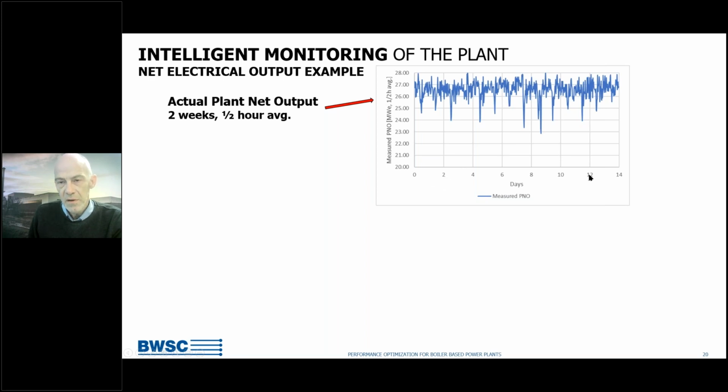And if we take an example, here we have a typical DCS measured electrical output. It's over a period of 2 weeks, and one can see that there are quite significant variations in the output picture. It goes all the way from 23 megawatt up to 28. It's the same, roughly 6 megawatt we saw in the other. And when one looks at this, it's difficult to see, is this good or bad?